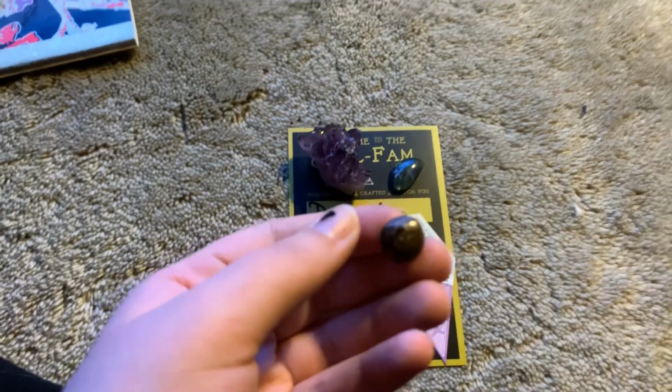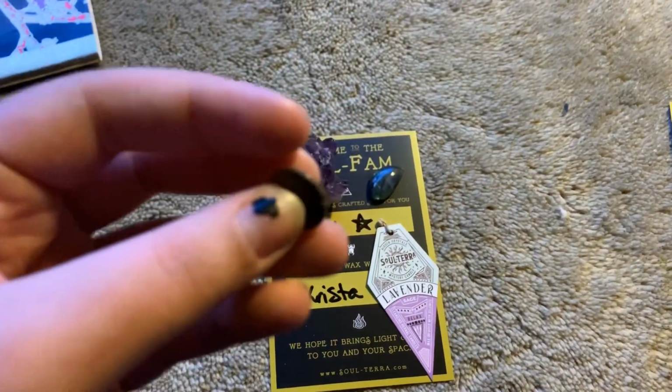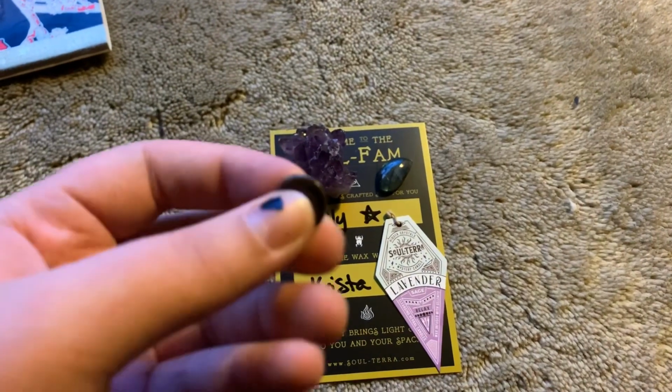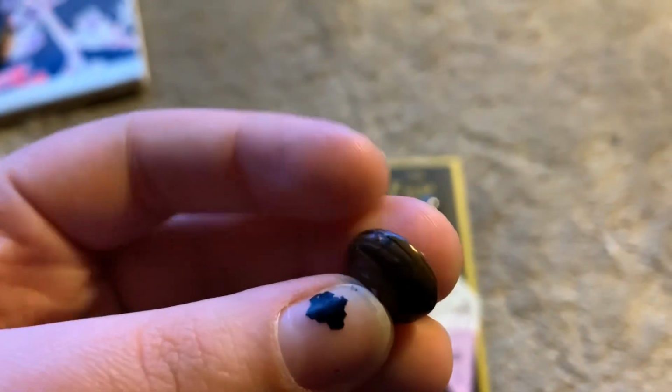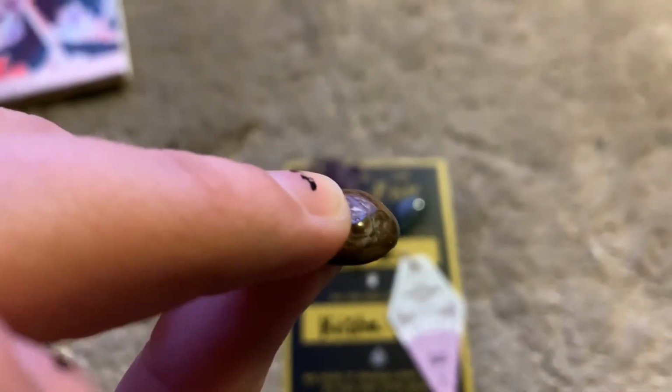My first find is this little pebble that can't focus. I'm not entirely sure what this is. I have yet to ask anyone because people will probably just say it's a little rock. But it has these weird little grooves in it, and it almost looks like a clam. But it's still pretty cute and will work nicely in my little collection that I'm starting.